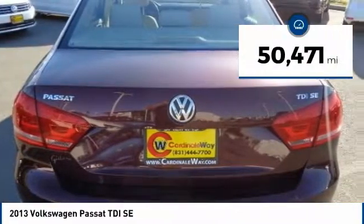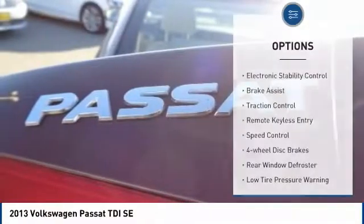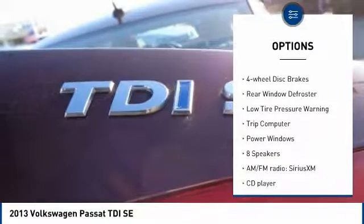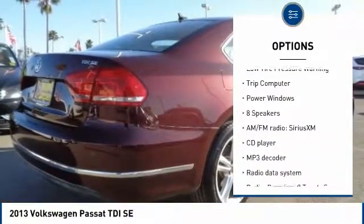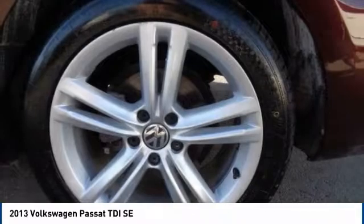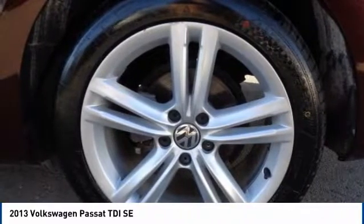This vehicle has less than 55,000 miles. Here are some of this vehicle's great options: electronic stability control, brake assist, traction control, remote keyless entry, speed control, four-wheel disc brakes, rear window defroster, low tire pressure warning, trip computer, power windows.